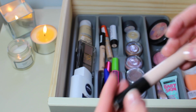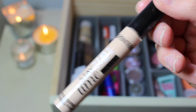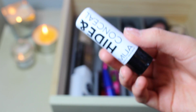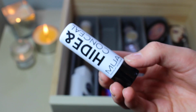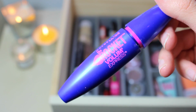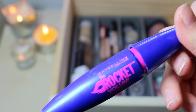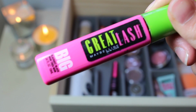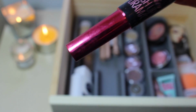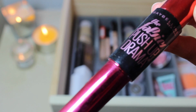So for the concealers, I have another Natural Collection concealer. I've got a 17 backup concealer. I have a Wake Me Up by Rimmel London concealer, and I also have this lipstick form concealer from MUA. The mascaras, I have my Maybelline Rocket Volume Express, and this was originally my mum's, but she didn't really like it, so she gave it to me. Pretty much has nothing left in it, and I use it to separate my lashes if they've been a bit clumped or something. And I also have this, which is also my mum's, but she didn't want it, and it's the Falsies Push Up Drama.